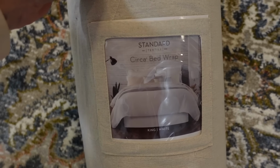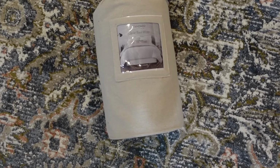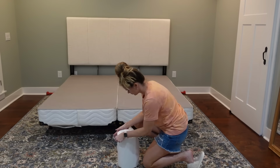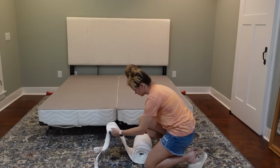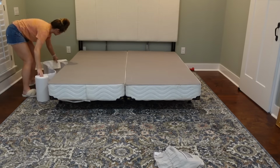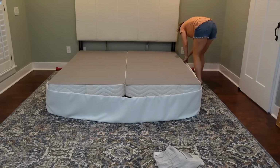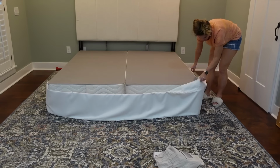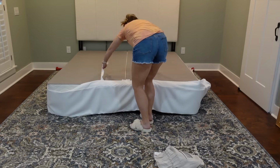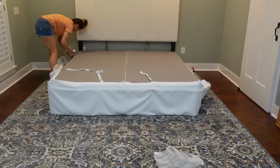And then this was one of the things I was so excited about. It's called a Circa bed wrap, and I've talked about it several times before, but I absolutely hated our bed skirt. It would get so gross, get dog hair all over it, and it was just so hard to constantly pull it off and have to wash it and put it back on. It was just a pain. So I got this. I know that it'll probably still get dog hair on it, but I can easily vacuum it up instead of having to pull the whole thing off to wash it.